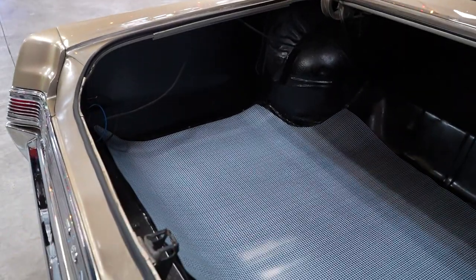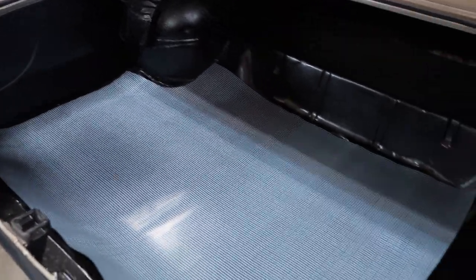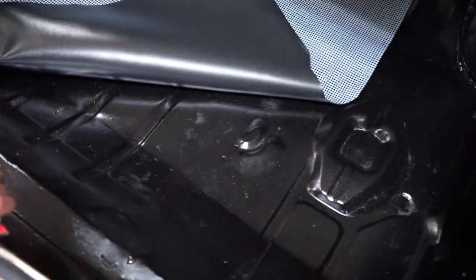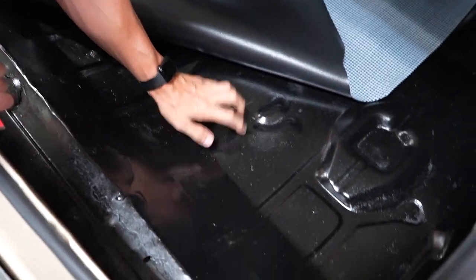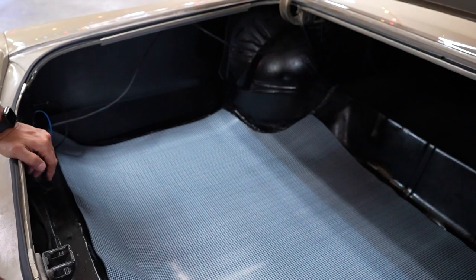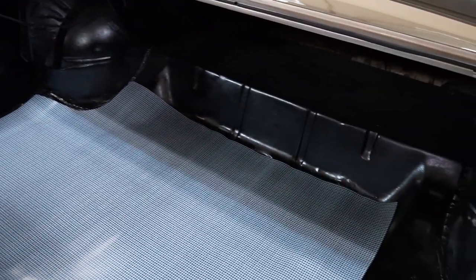We do have a new trunk mat that we put in there. So no jack, no spare in this car. The trunk is solid. You see no rust issues, holes, anything going on like that. It's in nice shape. Nice large trunk to put your lawn chairs in, your cooler in.